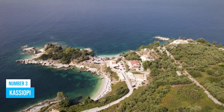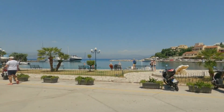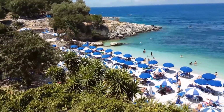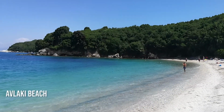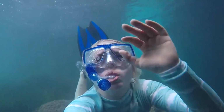Number 3. Kassiopi. Kassiopi is an ideal choice if you want to spend some time away from Corfu town. This lovely fishing village has a lot to offer for visitors seeking outdoor activities and a glimpse into the past. The beaches alone are worth the trip, from the beautiful Bataria Beach to the serene Avlaki Beach and more. Take a break from sunbathing and dive into the crystal waters for some exciting snorkeling and diving adventures.